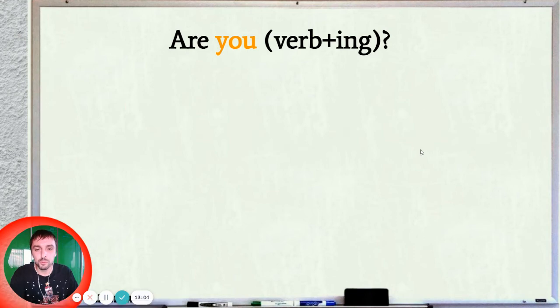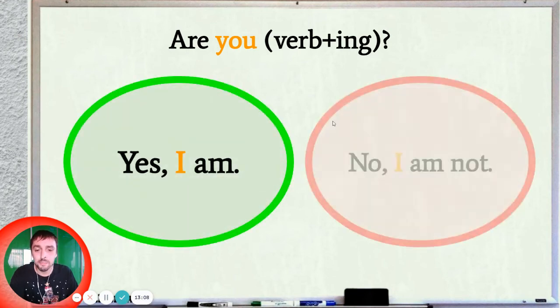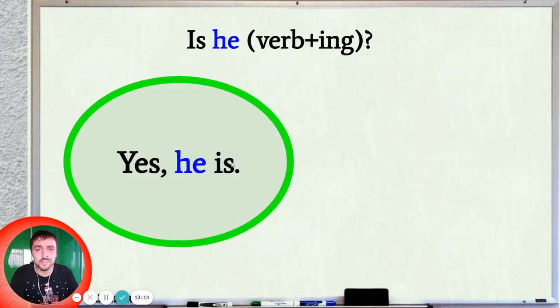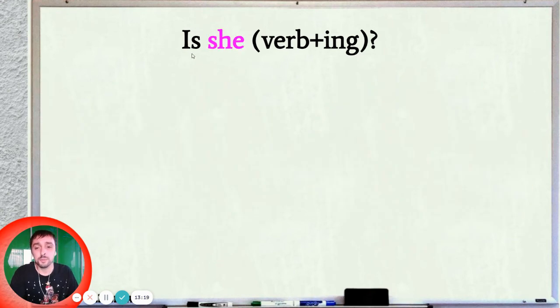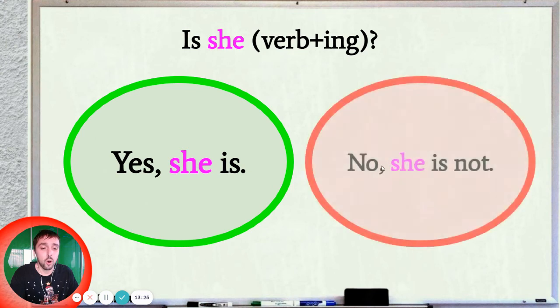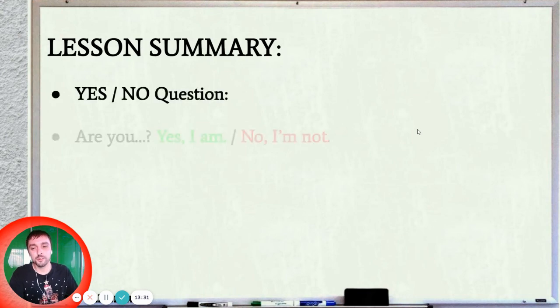Okay, let's review one more time. Are you verb plus ing? You say, yes, I am, or no, I am not. If it's, is he verb plus ing? You say, yes, he is, or, no, he is not. And the last one, if it's is she verb plus ing, you say, yes, she is, or no, she is not.